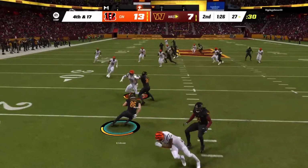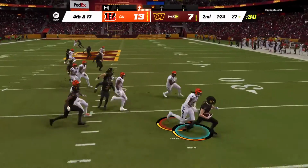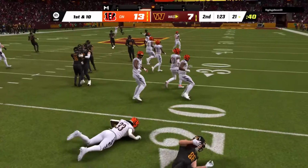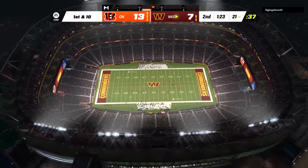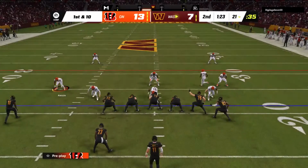Here comes Erickson. Officially, that'll go as a 52-yard punt. Not too shabby. And the Commanders will take over with a 1st and 10.